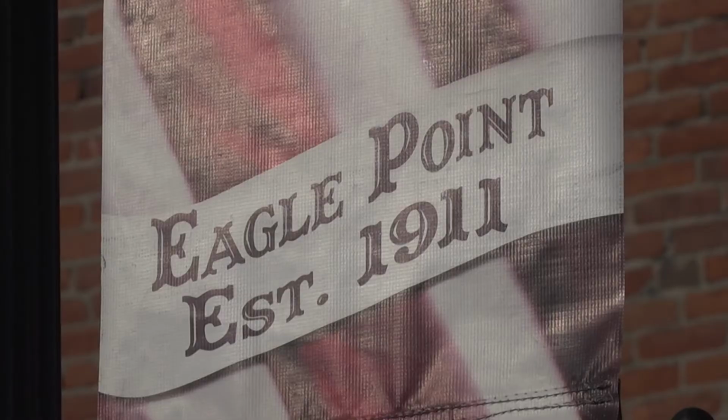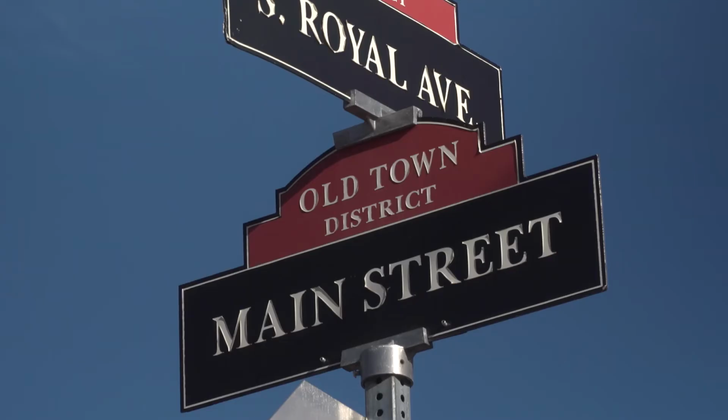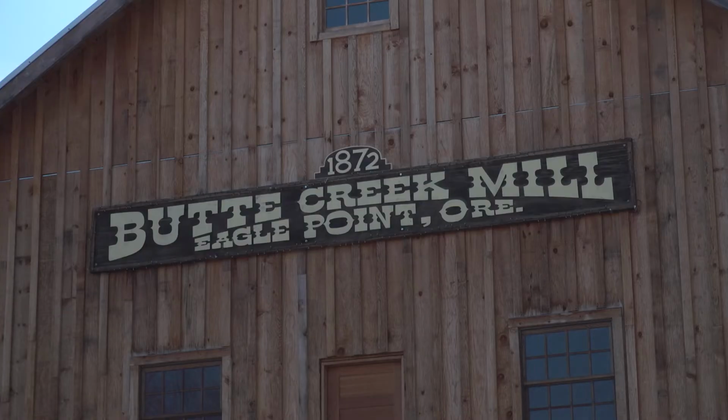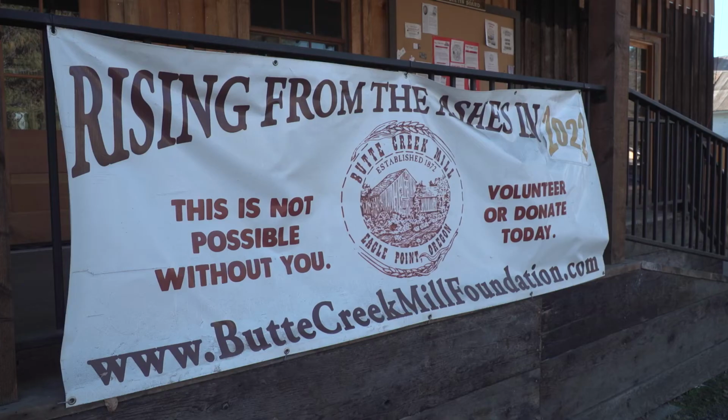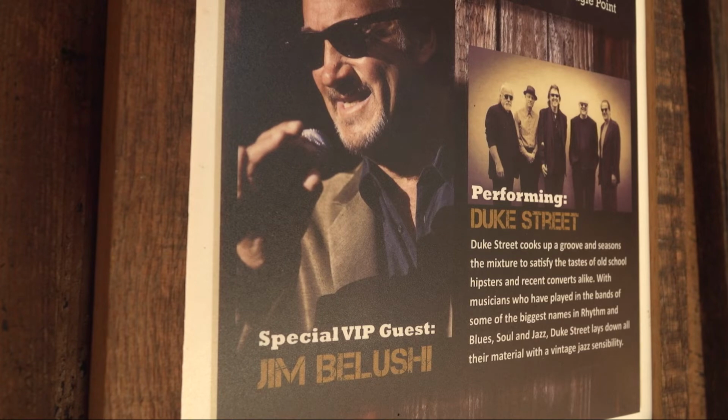The people here are real. You know what you're getting when you're talking to somebody. And we help each other. I throw on little concerts and we raise money for different things like the Holly Theater or the Butte Creek Mill. That was a tragedy when that burned down. So we had a couple shows and people came and bought expensive tickets just to help.